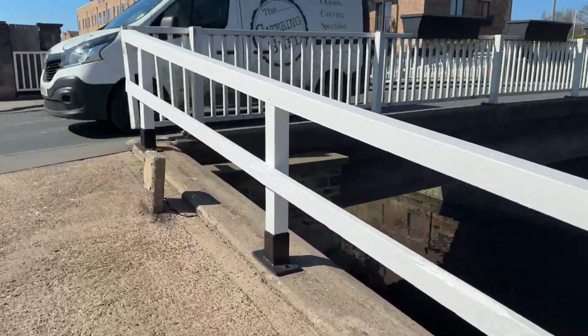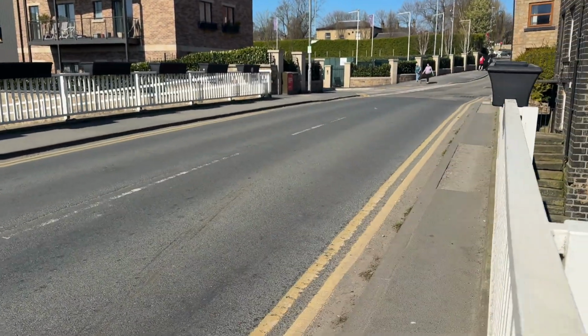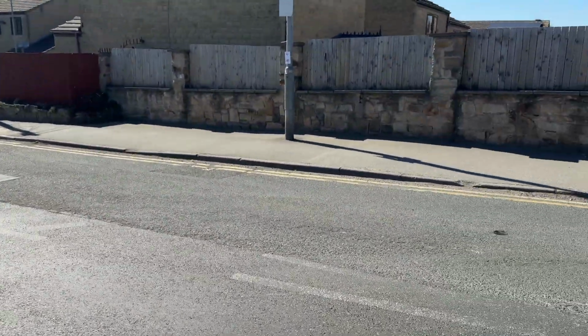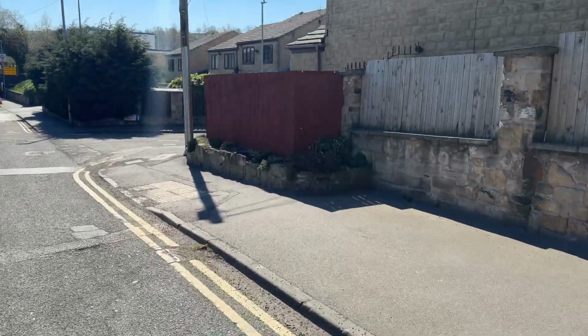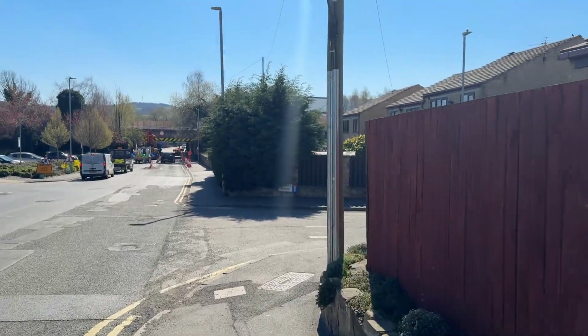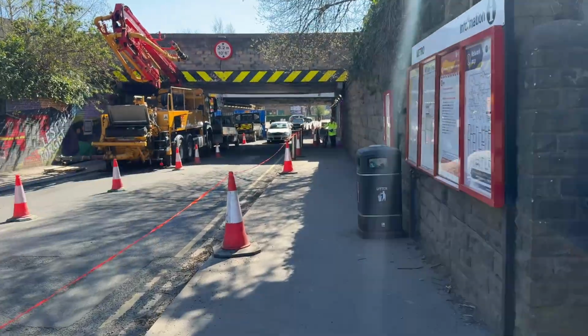Right, Mirfield Town Centre is up to the right, but we may as well just go down this way now and straight onto the station. Some temporary lights ahead. Very low bridge here.